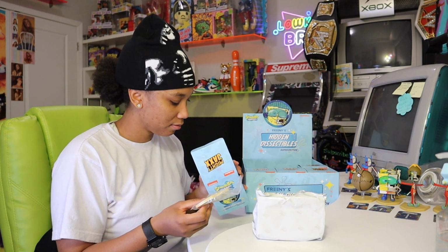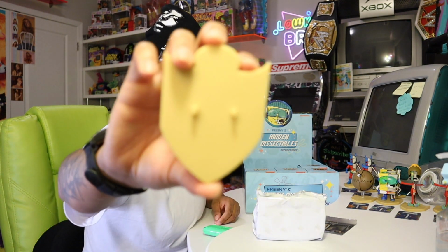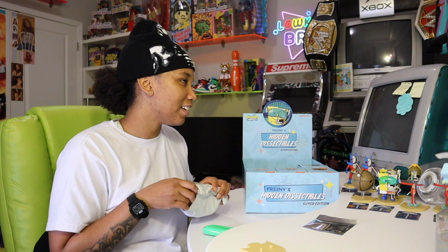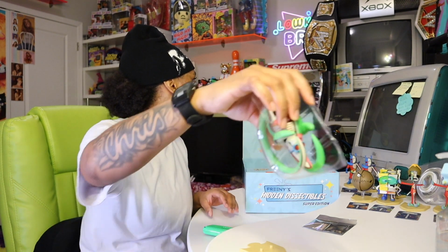SpongeBob figure again. I'm about to scream. Judging by the stand, it looks like something that we've already had. A SpongeBob, right? SpongeBob stand. I'll let you guys see it before I do. Which one we got, y'all? Who we got this time?